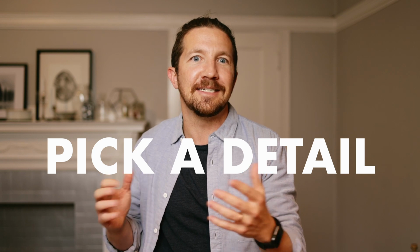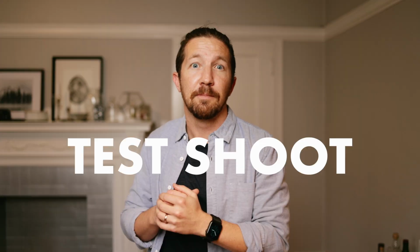Pick an area or detail to focus on. Pick something from this episode that you think will make the biggest difference to your photography. Plan a test shoot that allows you to play and explore with that area of focus. You've probably noticed that doing test shoots often comes up as a potential action. And that's because that's where a lot of the magic and learning happen.